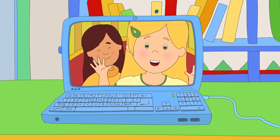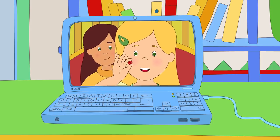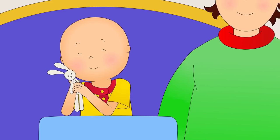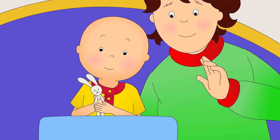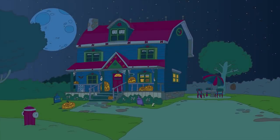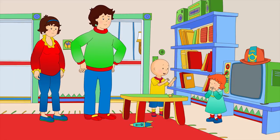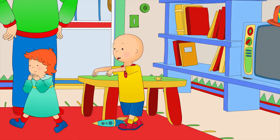Hola, Caillou! Isabel! Isabel held up the red marble Caillou had given her, and Caillou held up the white bunny she had given to him. He was very happy to see his friend again. It was Halloween, and Caillou was very excited because he loved to dress up.